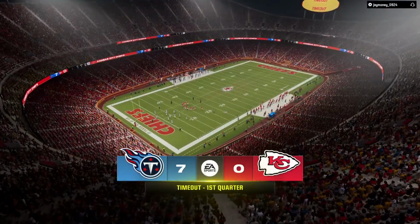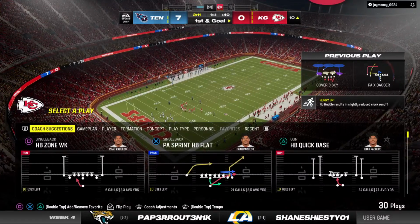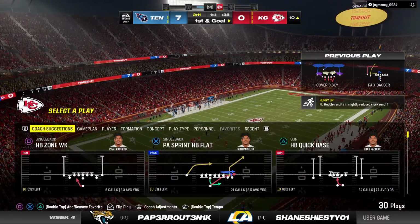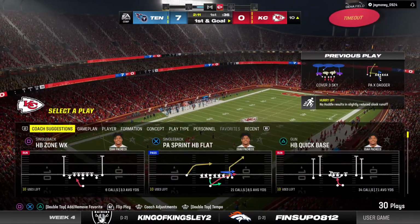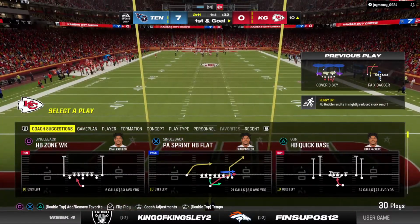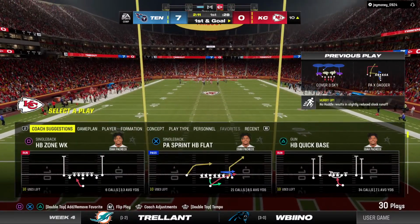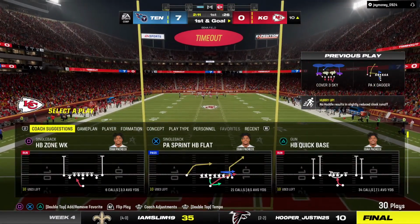And the Titans going to signal for a timeout defensively. They'll have 2 remaining as we step aside here in this 1st quarter. Take it to him. Don't let him rest. Come on, guys, dig deep.